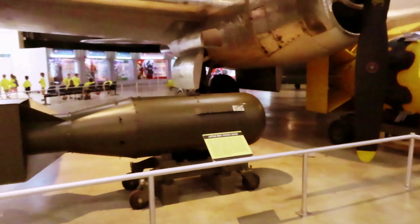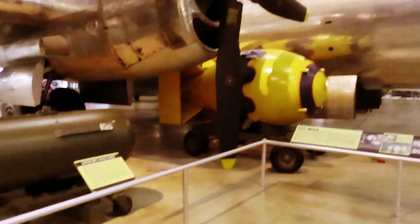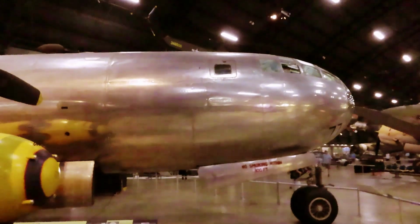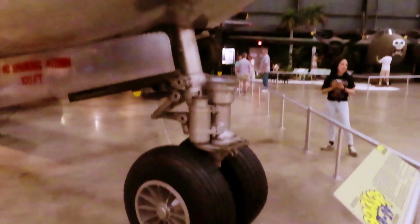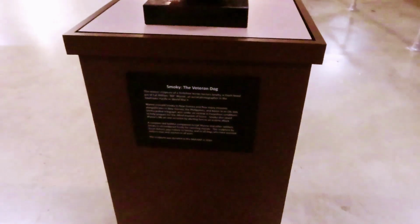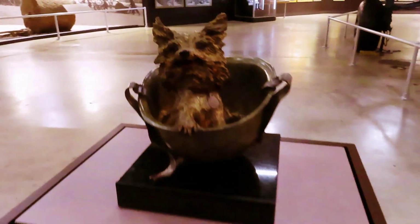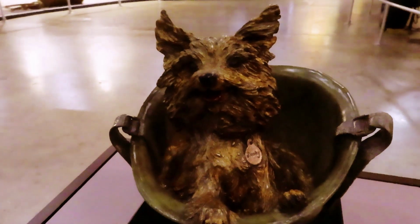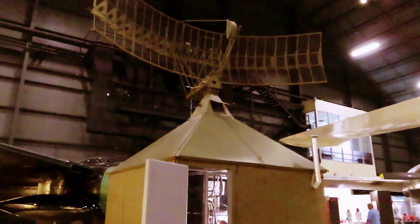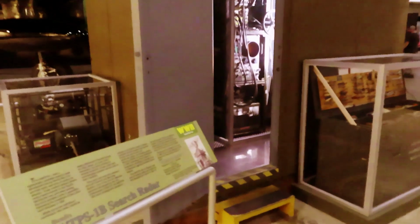And on display, they also have the Little Boy atomic bomb. And they have Smokey the veteran dog. And this is an AN/TPS-1B search radar. And this would help for anti-aircraft.